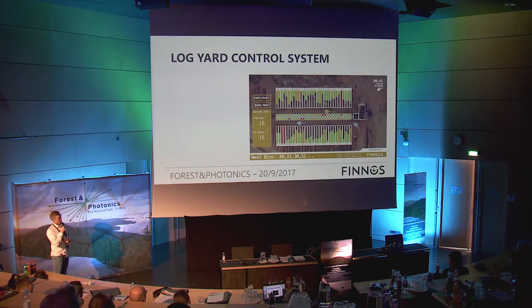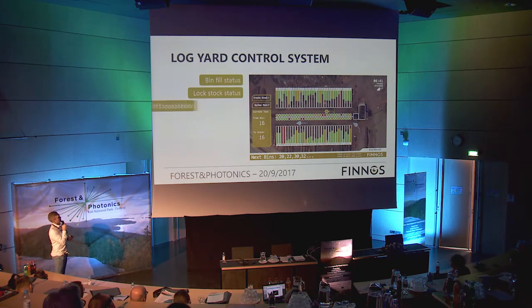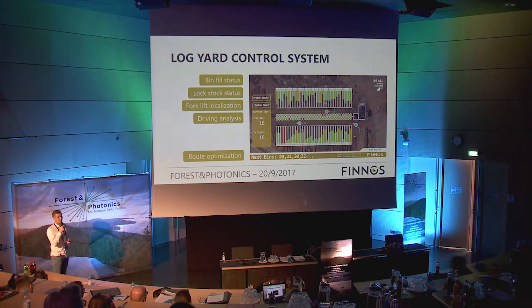Then this is something customers wanted. Well, basically it's just a navigation system for the forklifts in the log yard. It's pretty essential not to drive around too much. It's essential to be efficient and try to work on the log sorting and the sawmill side efficiently.